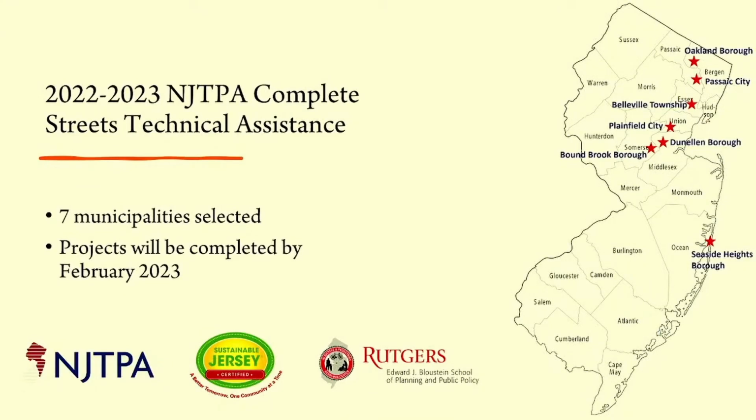Eligible applicants include municipal governments within the 13 counties that comprise the NJTPA region, and participants are selected through a competitive application process. For the current 2022 to 2023 program, seven municipalities were selected to receive technical assistance services, which are Belleville, Brook, Dunellen, Oakland, Passaic, Plainfield, and Seaside Heights. These projects are ongoing and will be completed by February 2023.